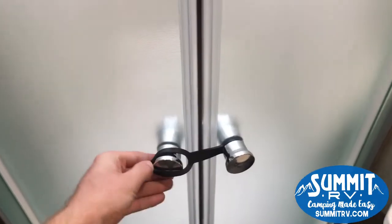And then you can lock this up when you're going down the road. Just latch that on there and you'll be nice and secure. Over here you got plenty of space for your towels and things. So you got nice storage in the bathroom on this 26 RKS.